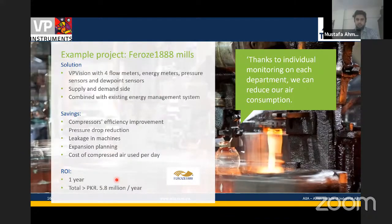Absolutely. Thank you, Nathan. In Pakistan, we have successfully implemented this whole VP Instruments monitoring system, VP Vision system, with 4 flow meters, energy meters, pressure sensors and dew point sensors in one of the biggest towel manufacturers of Pakistan, Feroz 1888 Mills. They're the biggest towel manufacturers in Pakistan, and we've implemented the VP Vision system on one of their plants, which has benefited them in a significant way.